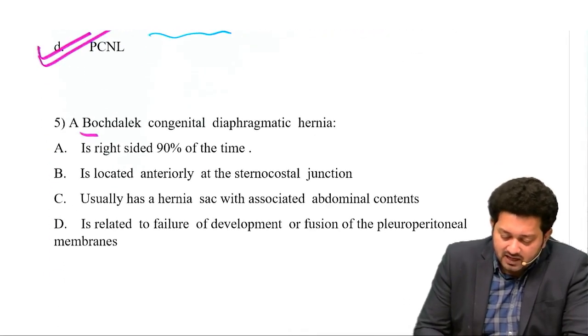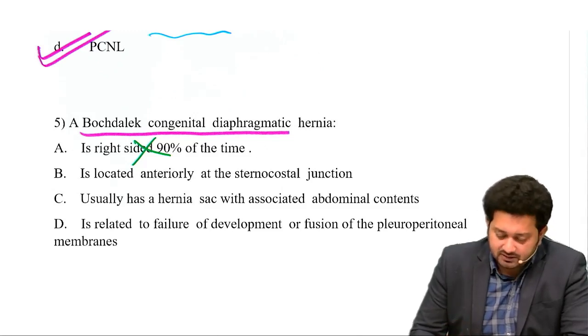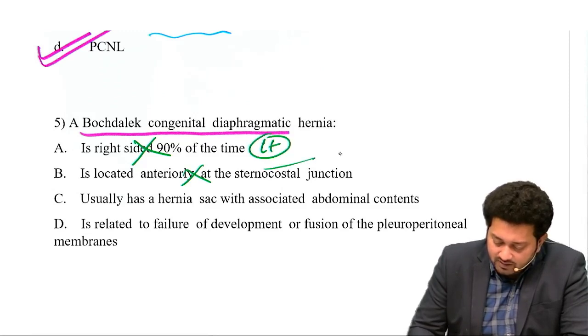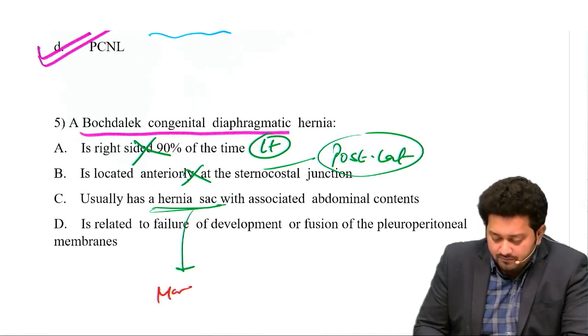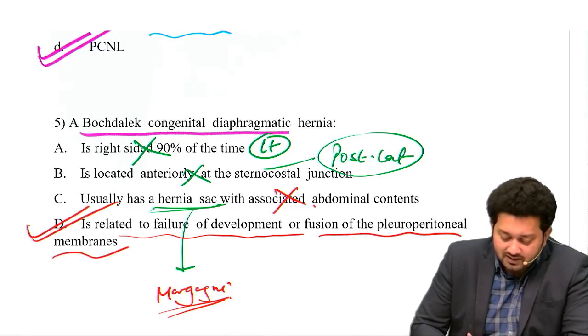A Bochdalek type of congenital diaphragmatic hernia is left-sided in most of the cases, located posterolateral. Okay, more common on the left side. Site is posterolateral. It does not have a hernia sac. Hernia sac you can mostly see in the Morgagni type. Bochdalek is big and usually has no hernia sac. Related to the failure of development or fusion of the pleuroperitoneal membrane is the correct answer.